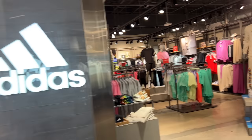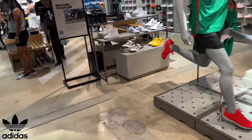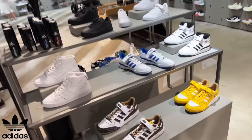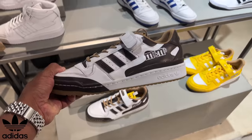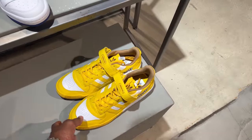Well, like I said, they got Adidas. Maybe we'll stop in Adidas. All right, so you're about walking Adidas, man. Might as well, right? Talked about it twice in the vlog, so let's see what's in the building. All right, so we've been in the corner. And this stuff look familiar? Like these joints right here? They got the M&Ms. Yo, Adidas been doing the most with the collabs, yo. They do Star Wars.